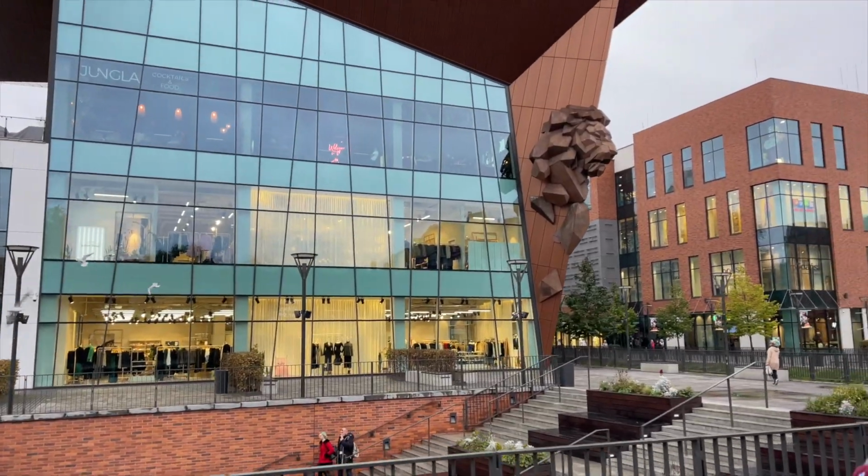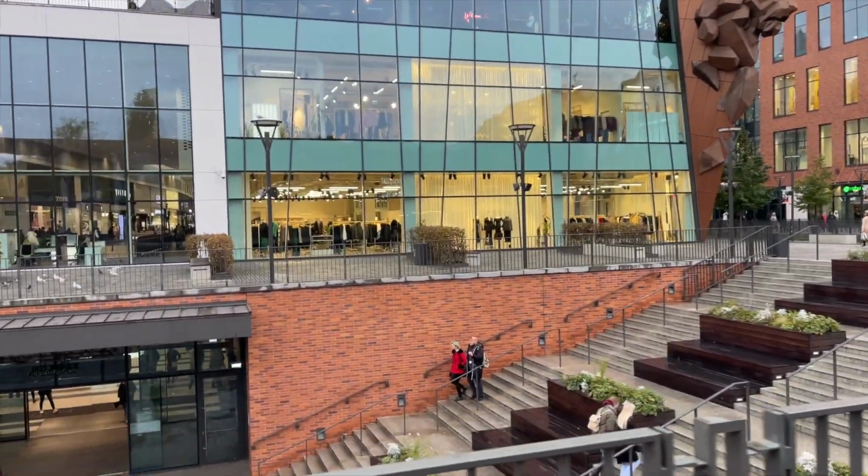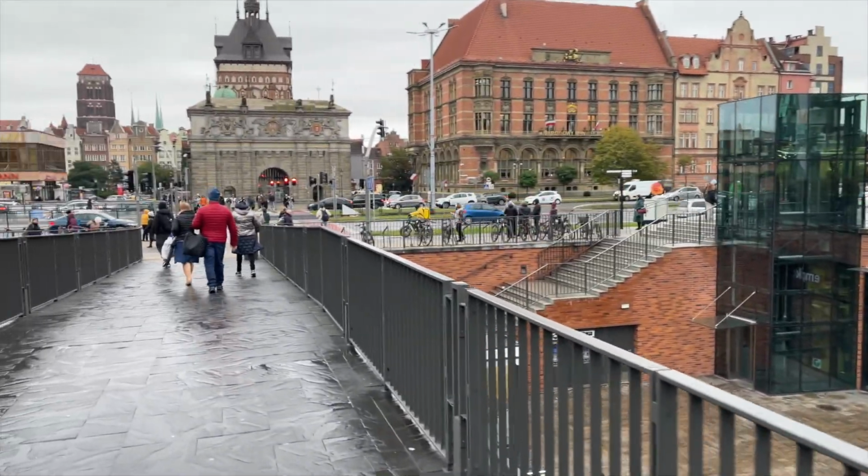So this is the mall here in Gdansk, in the downtown. As you can see, it's modern and everything. We're gonna come back here later because the situation is like this. I hope it's not gonna rain.